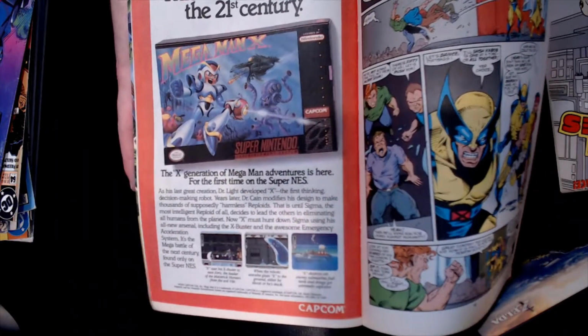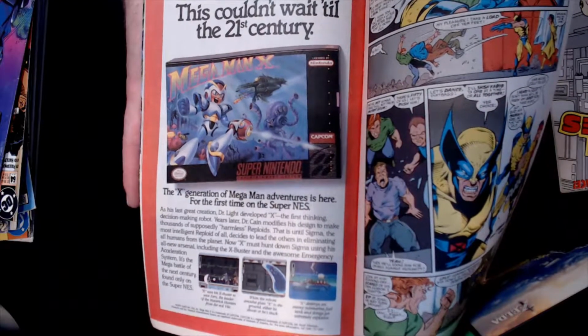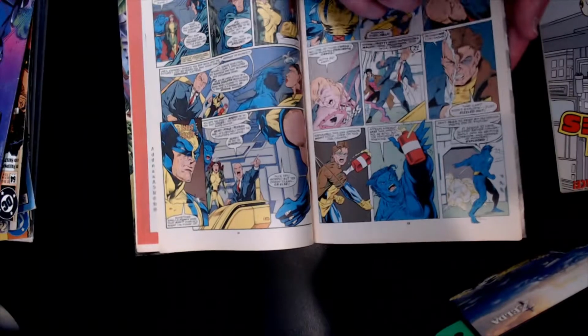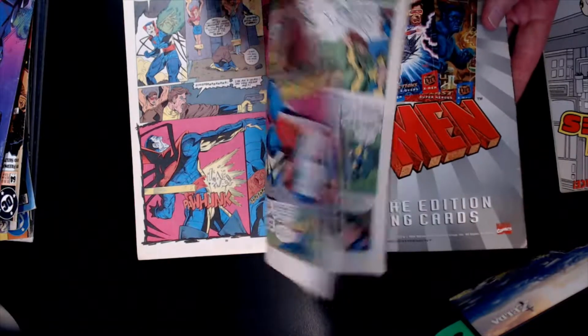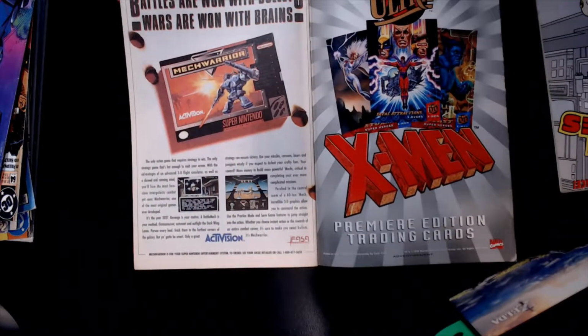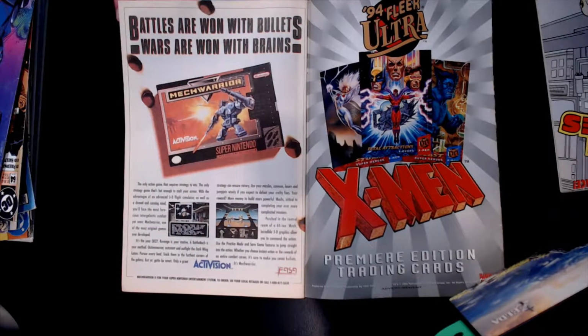Mega Man X, I might even, that's worthy of a frame in and of itself. Chances are I will probably cut this out and put it in a frame on the wall, because that's just cool as hell. The X generation of Mega Man is here and only available for the Super Nintendo. And that was a pretty good game, by the way.